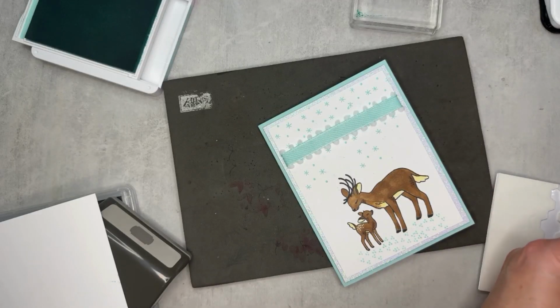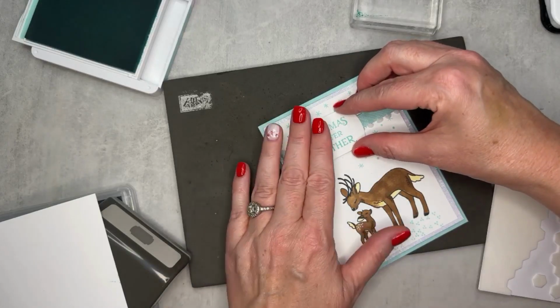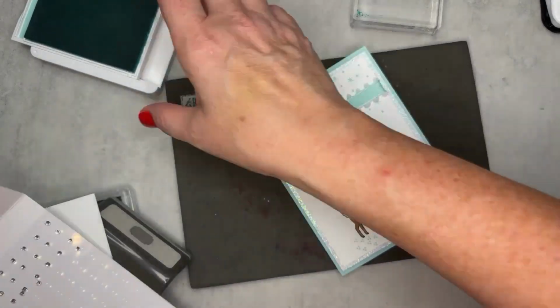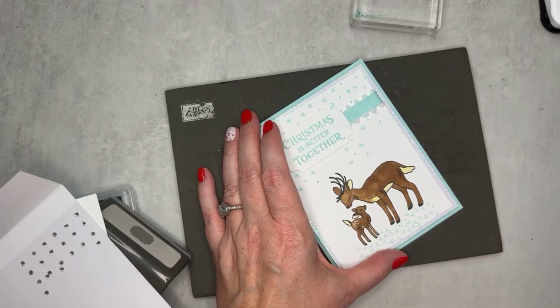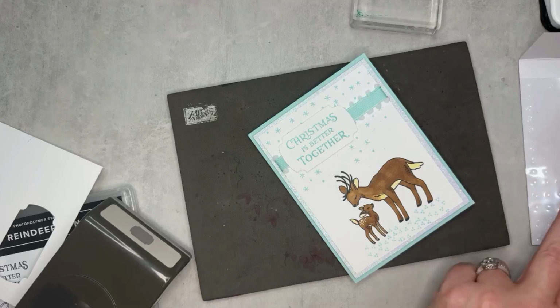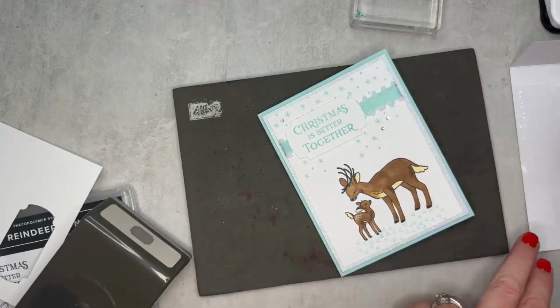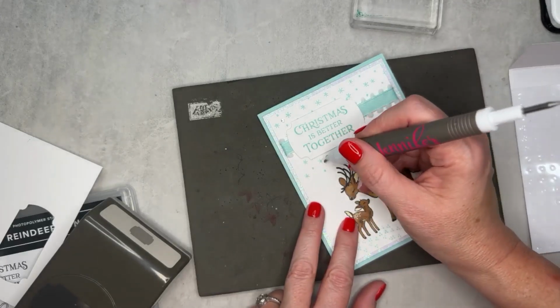And then we definitely need some kind of bling on here for sure. Okay, so there is Christmas is Better Together. No, don't like that. We are gonna go with Tried and True. Oh, there is nothing better, honestly, for bling than some sparkly rhinestone basics. So I'm going to take some of these, sprinkle around. Let's see. This one needs extra with all these sparkles.